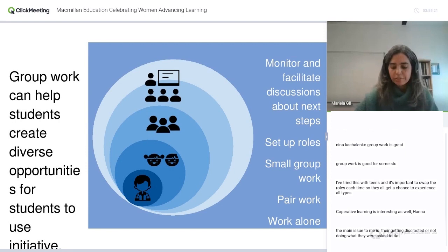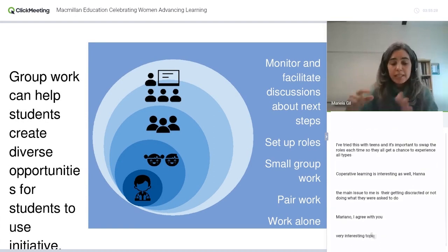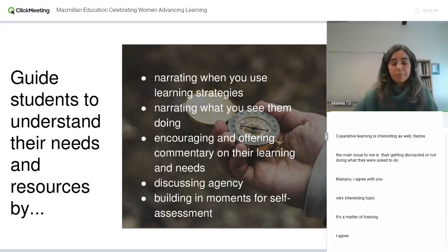But that is one way to support building group work and develop this initiative. Now let's think a little bit about one more aspect of self-directed learning. So we said that self-directed learners take initiative. They also need to understand their needs, and they need to understand what resources are available to them. So how can you guide students to understand their needs and resources?